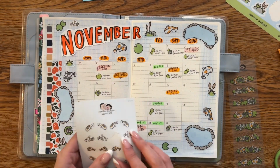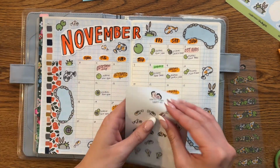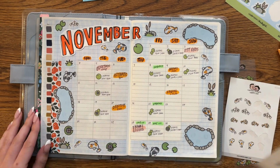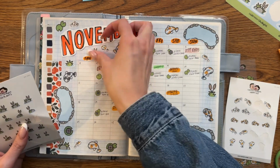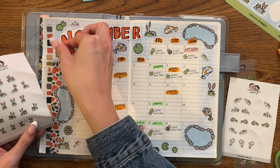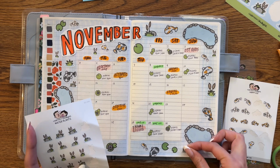Not all of the stickers are washi, just the larger fish and the lily pads that were on the same sheet, but I really like the effect, and I also like the effect of having multiple types of stickers. So I have the washi, I have the normal paper, and sort of this vinyl material as well. And after I go crazy with the stickers, that's really all I have for this video.